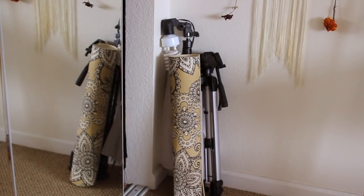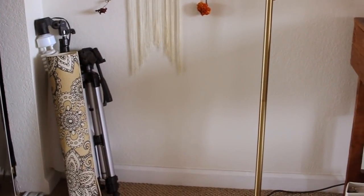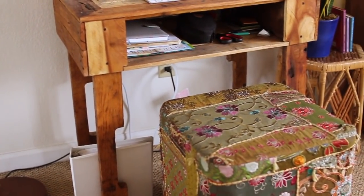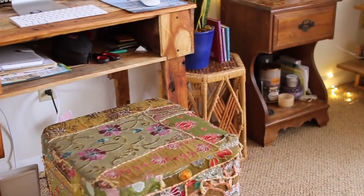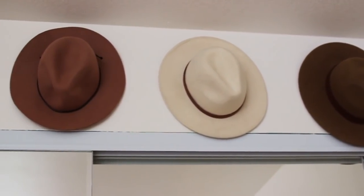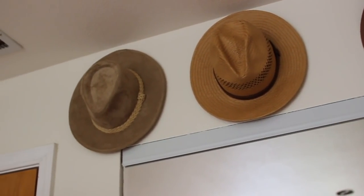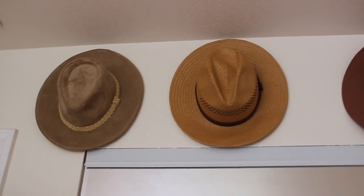Then in this corner I keep my yoga mat and tripod and studio light. And then underneath my desk are just my books and binders and stuff for school. And then this is another third of my collection of hats. There's still more, but those are the ones that I displayed up on my wall above my closet.